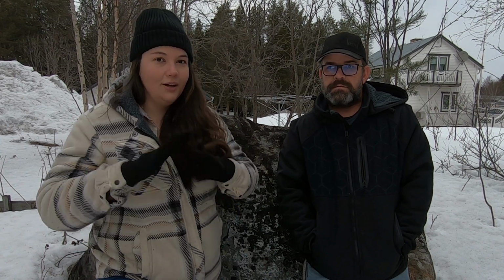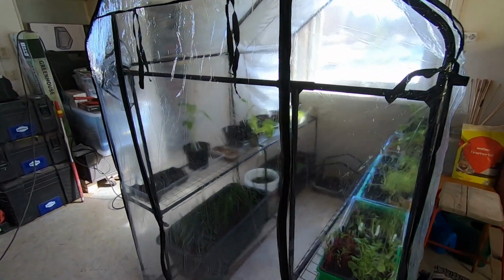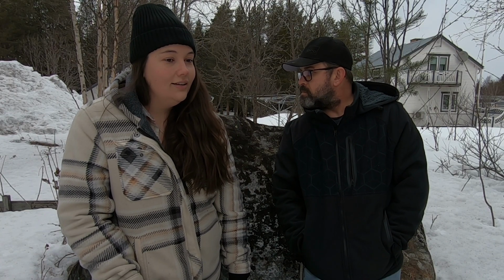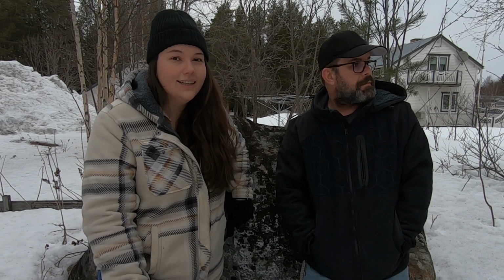Because they were getting so big, we pretty much bought a greenhouse and put it in the house right now. To keep the cats out. Pretty much, yeah. But I think the plants like it in the greenhouse too. They're still growing like crazy. Obviously we cannot put them outside until the snow melts and until the night frost is gone. So we're gonna have a little bit of a jungle in the house the next couple of weeks.